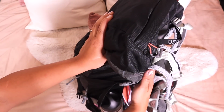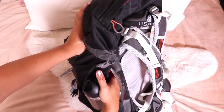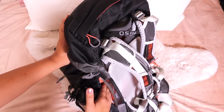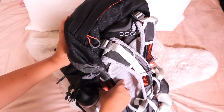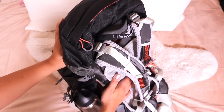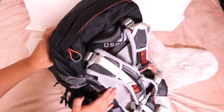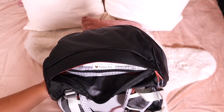Do you see that? This makes it so this is up against your back and the pack is not. So there's space here for air to flow, which is amazing, you guys. That's why Osprey is one of the best. The kids' packs that I'm buying don't have these, but they're young, they're fine. So I love this bag, and I've labeled everything, of course.